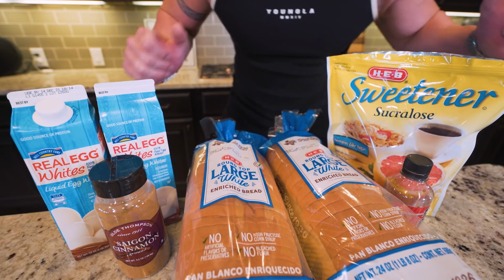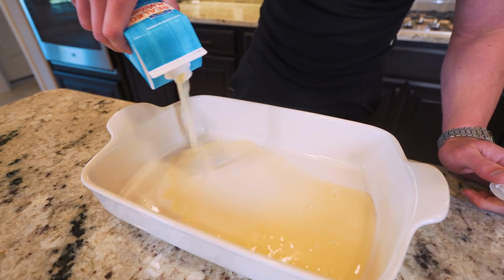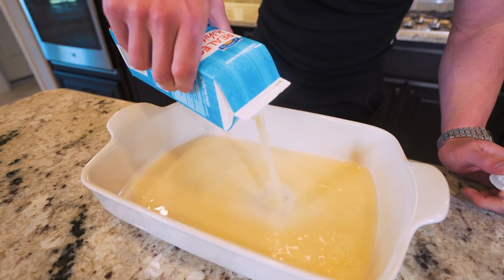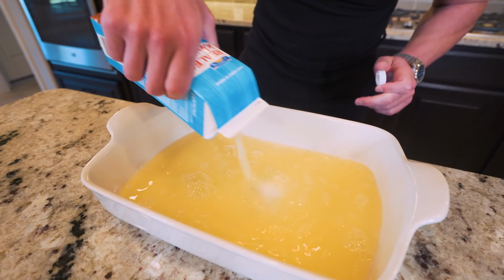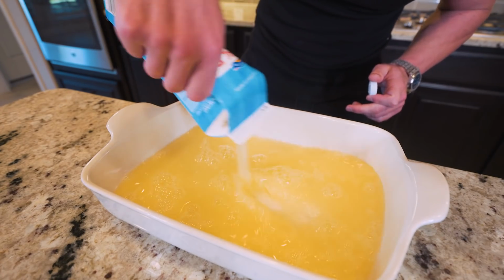So I'm gonna start by taking a baking dish, and I'm gonna pour in 1,380 grams of egg whites. Keep in mind, we're making this recipe 5 times since we need it for the week, so all I do is a little multiplication on the original recipe to get my numbers.